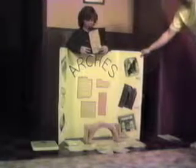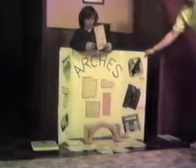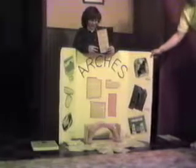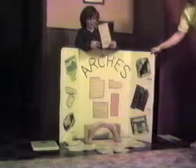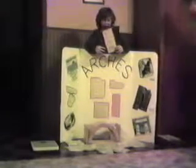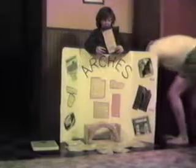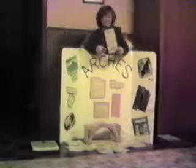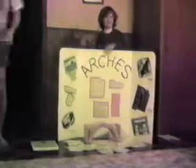Arches can be used in many ways. They help us make bridges and buildings stronger. And they make our churches more beautiful and fancier. By Sarah Winslow.